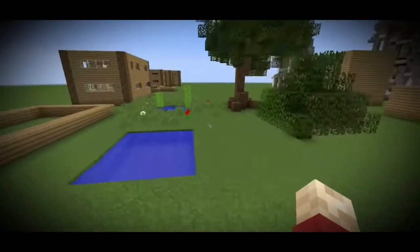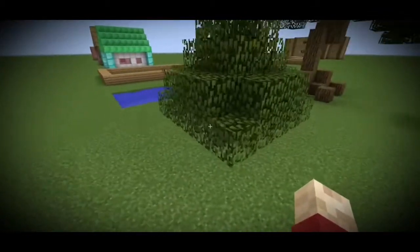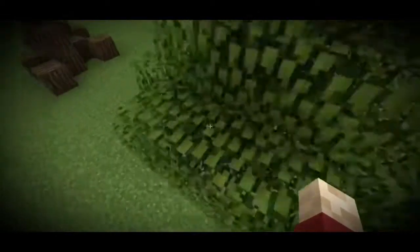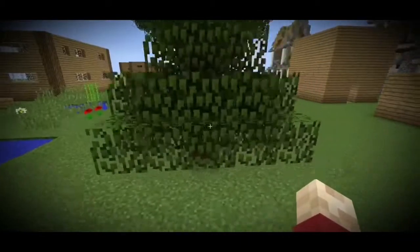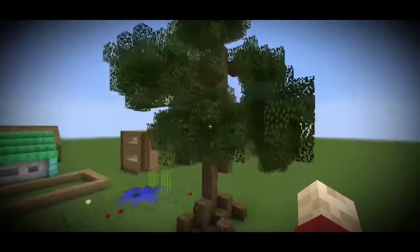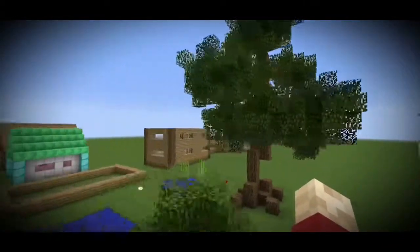Anyway, next up is something that people don't really consider. It's the use of vanilla trees. Vanilla trees look fine in my opinion. Some people hate them beyond belief, but I can deal with them. But a house will look so much better if you have a couple of handmade trees next to them. This one just completely destroys the vanilla one.